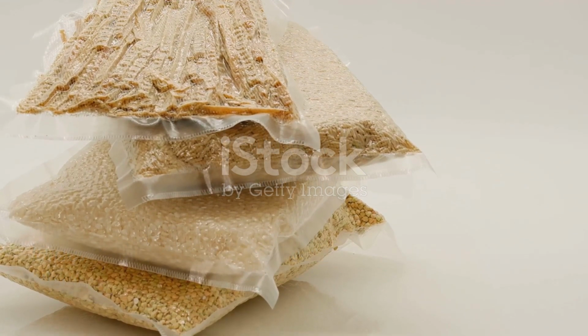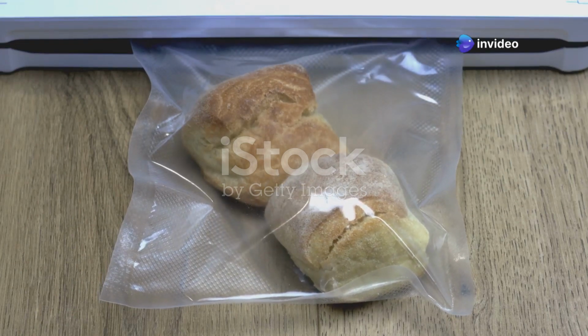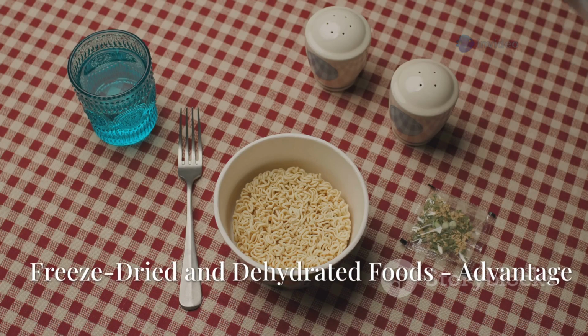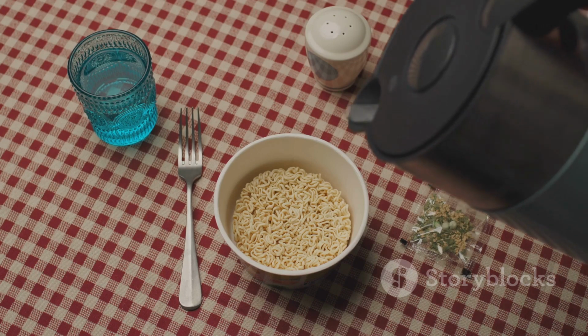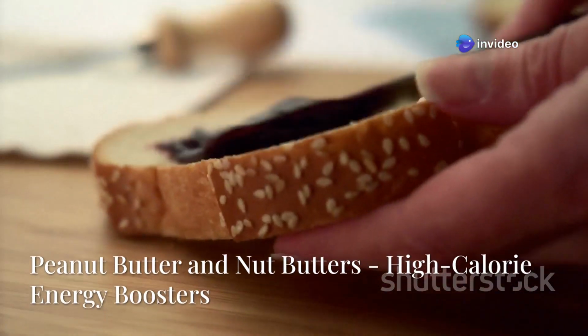Storage tips: store in vacuum-sealed bags or number 10 cans. Use desiccants and oxygen absorbers to prevent spoilage. Label each item with purchase and expiration dates. Advantage: many freeze-dried meals require only hot water to prepare, saving fuel and effort during emergencies.